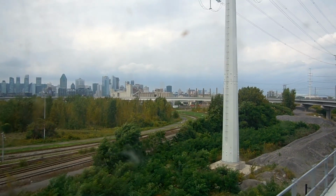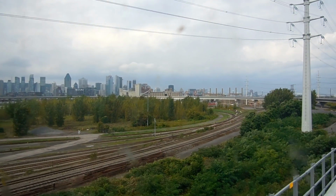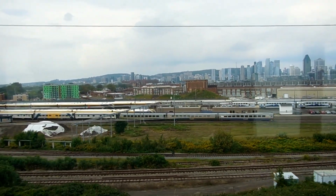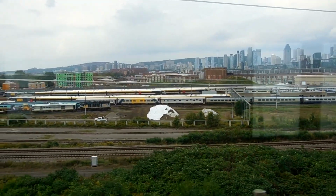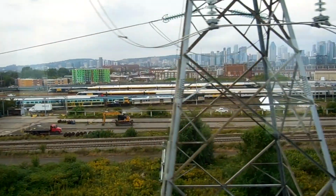I should also note that you can get some really good views of Montreal on the REM. In this section, the REM passes by a bunch of rail yards. The one you see right here is for Via Rail, and if you look closely, you can see the new Via Rail trains.